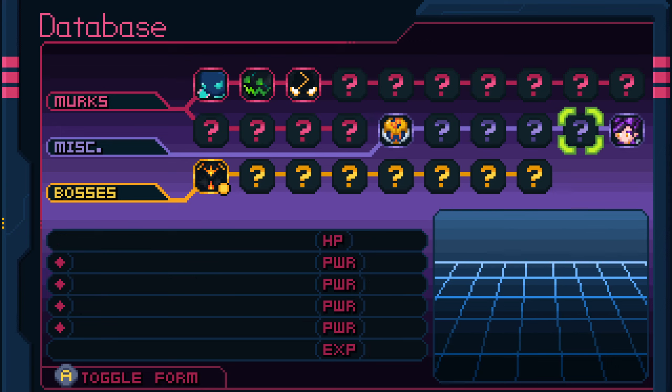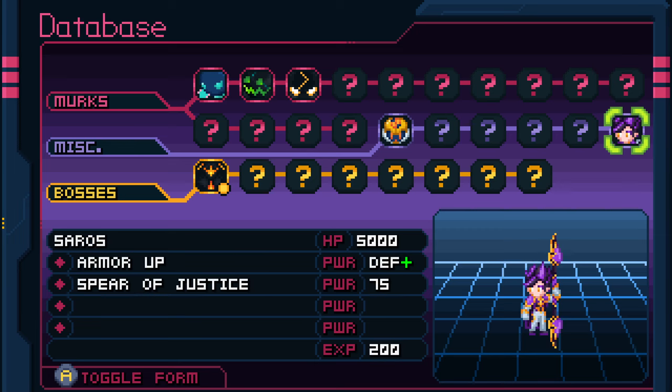He's all the way at the end. Defense plus. Armor up. So that means he takes less damage. Does that mean I would have done even more damage if he didn't get to use that in time? He uses it just in time for my Lux combo because he knows that even with his defenses, he wouldn't walk out of that one unscathed.